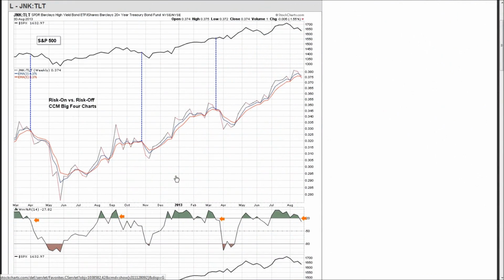This is the weekly JNK, or junk bonds relative to more conservative treasuries. This is risk on relative to risk off. When the ratio is rising, more aggressive junk bonds are in greater demand than more conservative treasuries. The inverse is true here. Treasuries are in greater demand relative to higher yielding junk bonds. Here, when the ratio experiences a bearish moving average crossover, it's helpful and the stock market falls. Here, it's helpful in terms of momentum slowing as the stock market's falling. You get the bearish moving average cross and the stock market does continue to fall here on a weekly chart.